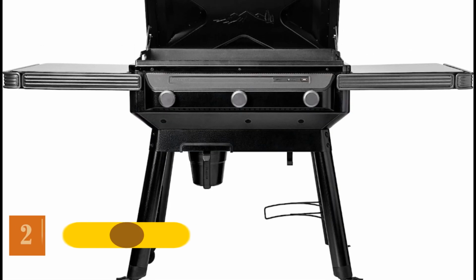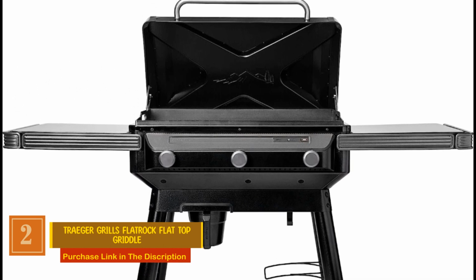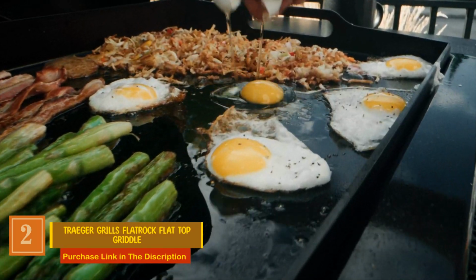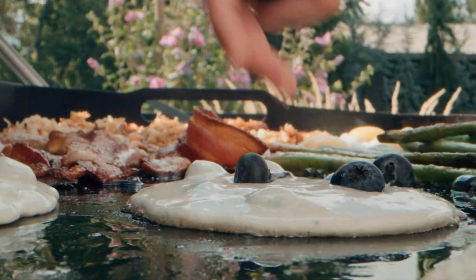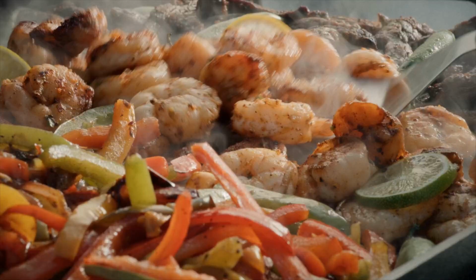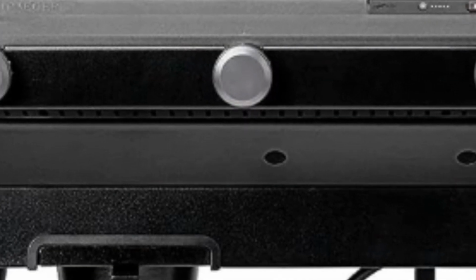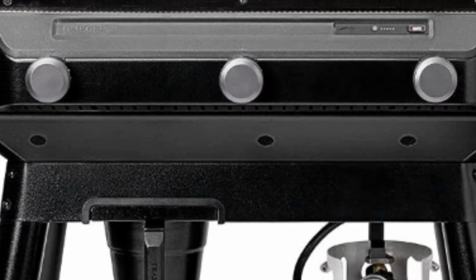Product number 2. Traeger Grill's Flatrock Flat Top Griddle. This propane-powered grill takes your culinary adventures to new heights, opening up a world of flavor possibilities. TrueZone temperature control, offering 3 distinct, insulated cooking zones for precise temperature control across the entire cooking surface. Whether you're searing, sautéing, or griddling, this grill has you covered.